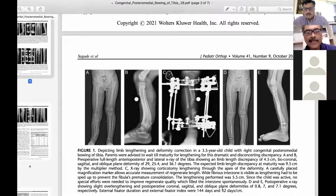Yes, Maulin, that's the interesting fact. What happens is that these kids at a very young age, his discrepancy to start with was 4.5, 4.7. And when we lengthened him and found that he's tolerating the lengthening easily, we over-lengthen a little bit, 5.5 we started off with. And what we found in the children whom we have followed up till maturity: there was a child I operated in the year 2000. He was 2.7 centimeters short. He had a discrepancy of 8.7 centimeters.